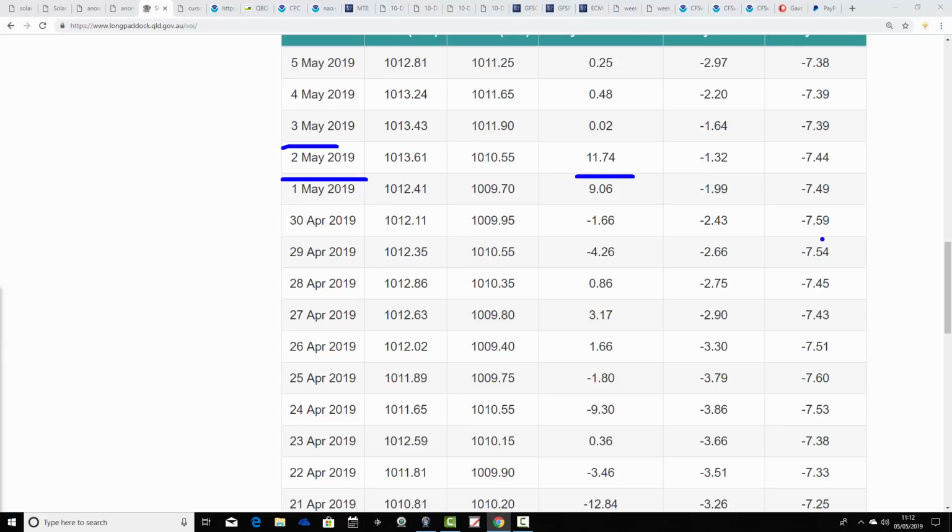Plus 9.06 and plus 11.74. That's an atmospheric state that's reflective of a La Nina type setup in the southern Pacific Ocean. Where we are for the 3rd, 4th and 5th is that we are close to neutral really, 0.02, 0.48, 0.25, neither reflective of an El Nino or a La Nina type setup.